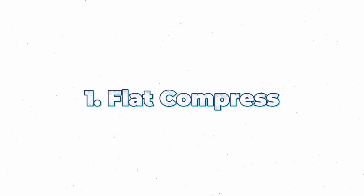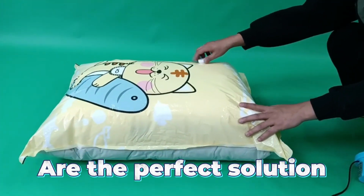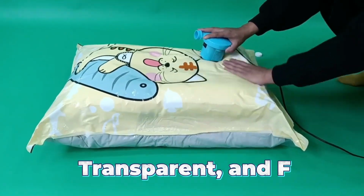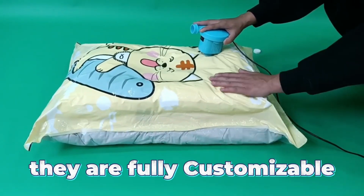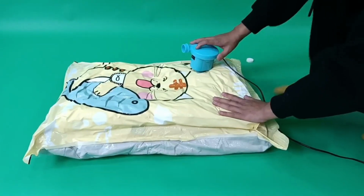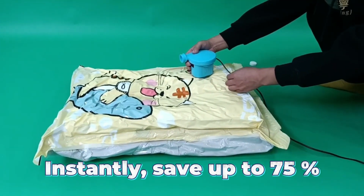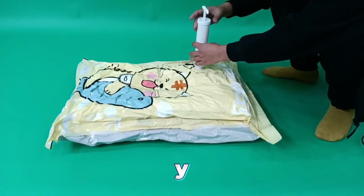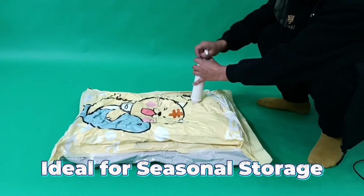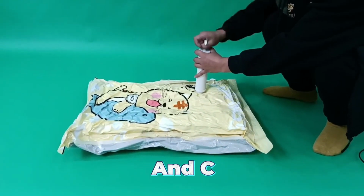1. Flat compression bags. Boya's flat compression bags are the perfect solution for maximizing storage space. Available in printed, transparent, and fabric styles, they are fully customizable. Simply place your items inside, seal the zipper, and remove the air using a vacuum or hand pump. Instantly, save up to 75% of space while keeping your belongings protected for the long term. Ideal for seasonal storage, travel, or moving, Boya's flat compression bags help you stay organized and clutter-free.